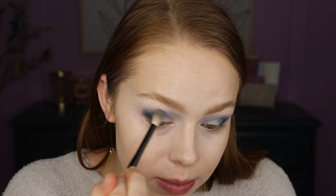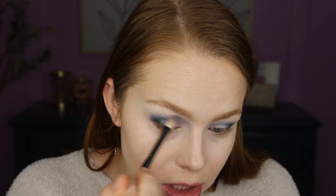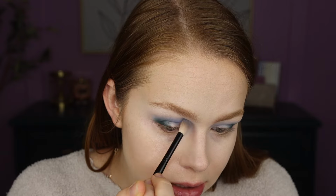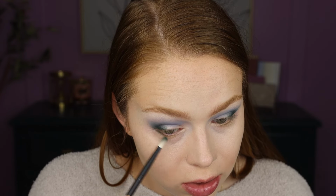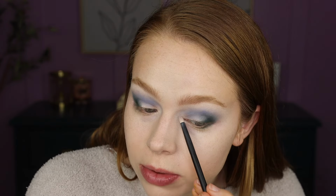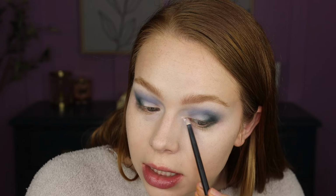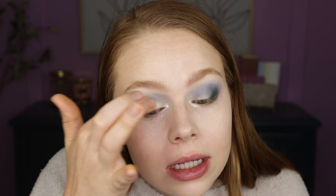I'm going to go in with a little bit more of Mi Amor just right on top of the crease. I'm also going to use Magnolia to connect along the lower lash line just a little bit. I think I want to use the shade Austin on my inner corner. Such a beautiful sparkly shade. I might even apply a little bit more with my finger just to make it even more intense.